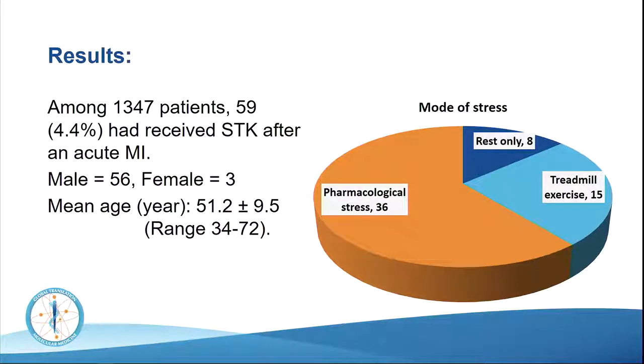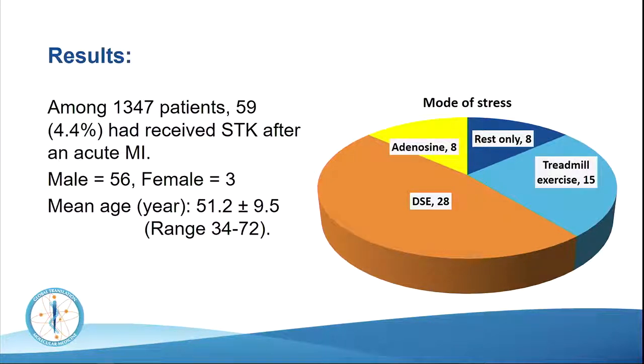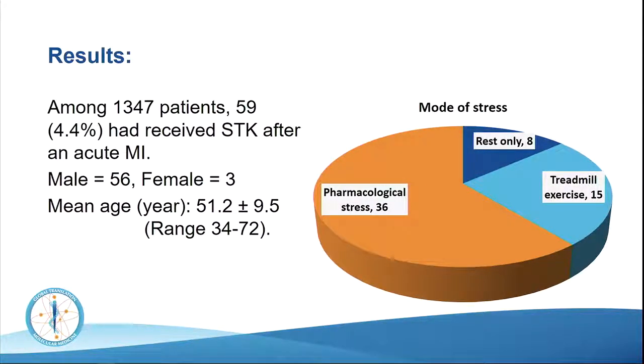So during this time period from 2005 to 2016, 1,347 patients underwent SPECT MPI, and 59 had received streptokinase after acute MI. 56 patients were male, and the mean age was 51 years. So of these patients, 36 patients underwent pharmacological stress, and others underwent treadmill exercise, and 8 patients underwent rest imaging only.